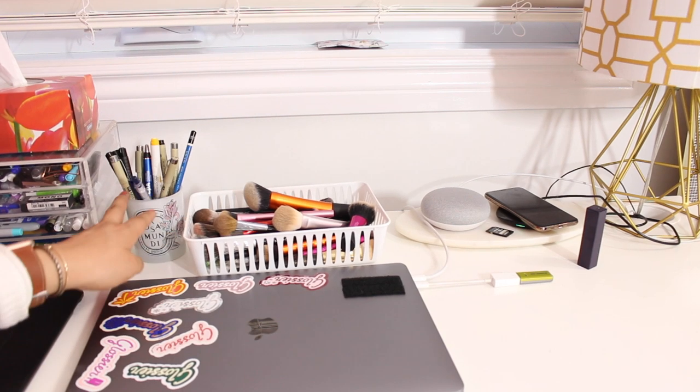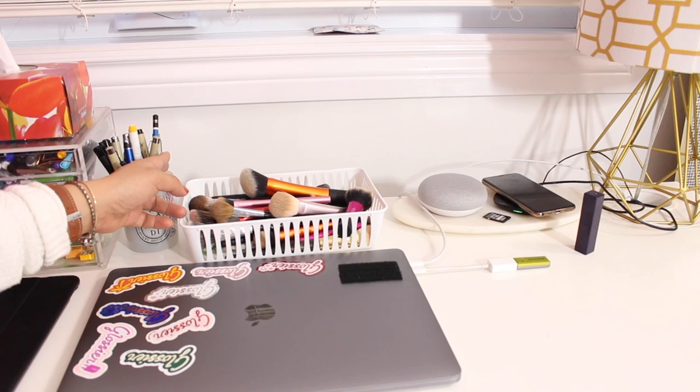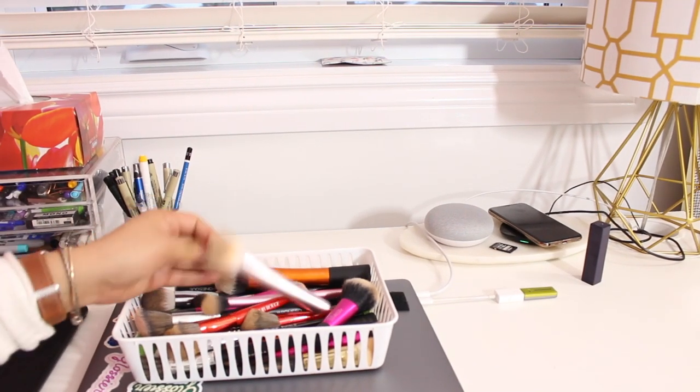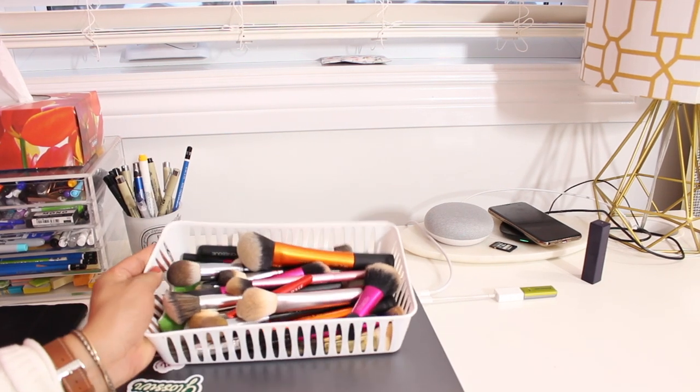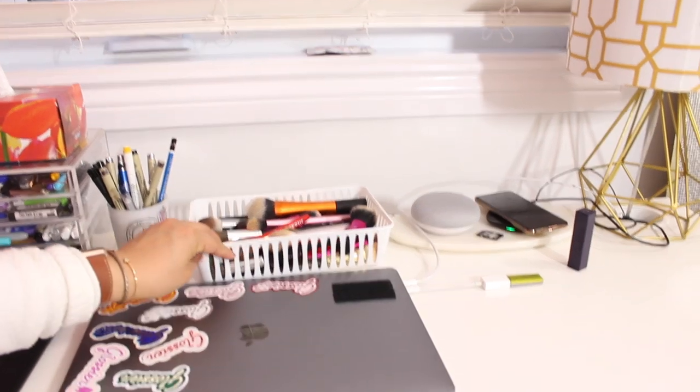I use this little Diptyque candle for pens, again, mostly for my bullet journal. I have extra brushes here that I actually need to wash. I usually keep them on my desk to remind me to actually wash them, because if I leave them in the closet, it'll never get done.